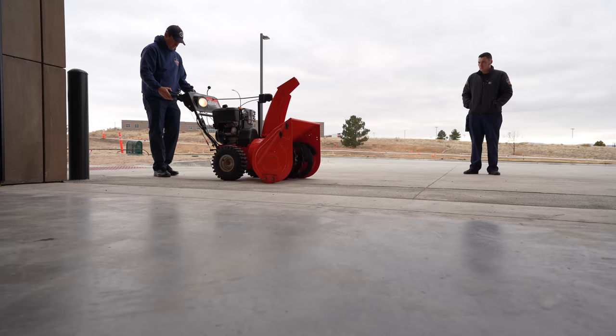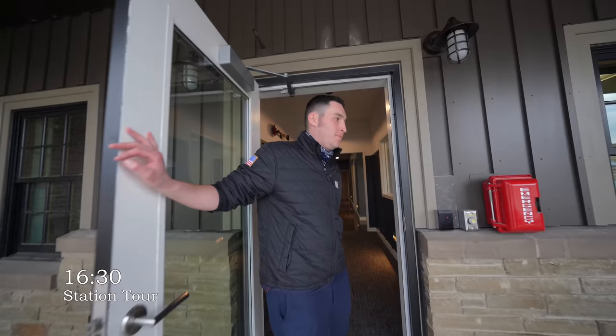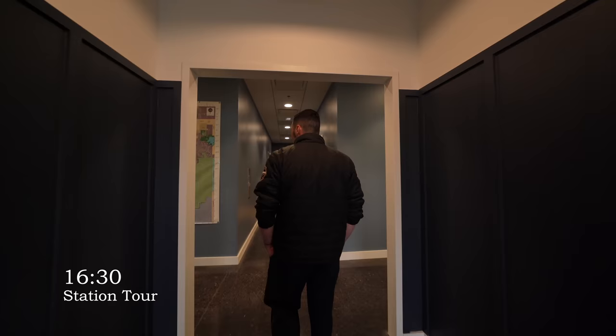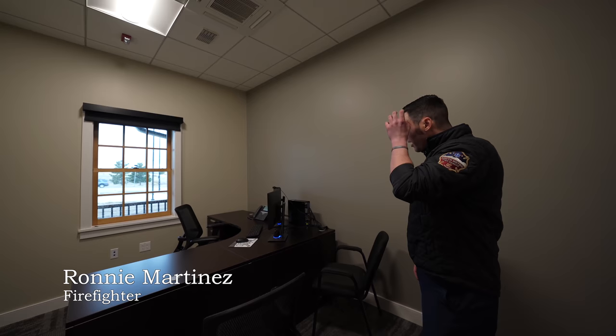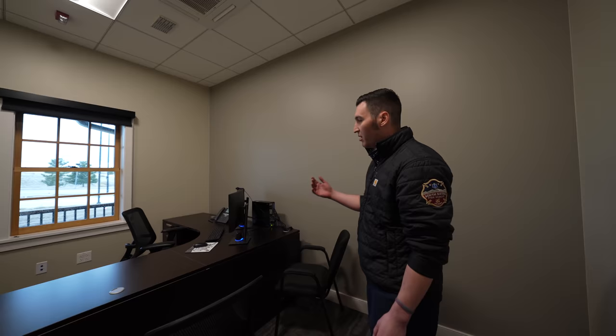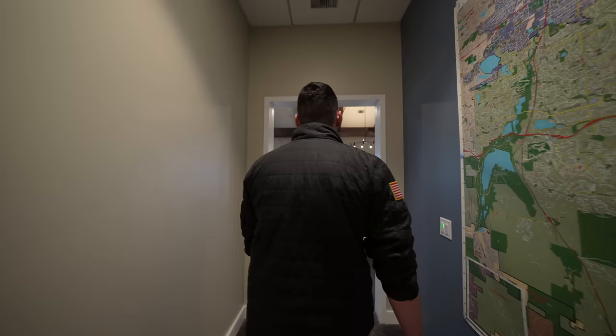So let me take you guys around the station. So this is our entryway into kind of the main living quarters here. We'll go ahead and head this way. So in here we have the officer's kind of computer work room and stuff. This is where he does most of his reports for any sort of medical call that we run, fire alarm, fire, anything like that. Also if he needs to meet with the guys or anything like that, normally he does that in here. As we come in here, this is kind of the main living area.